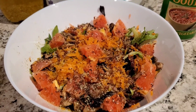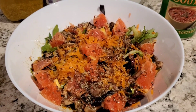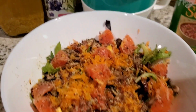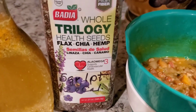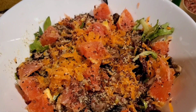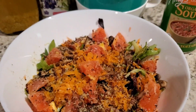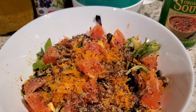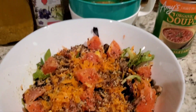Okay, so moving on. The salad has 115 calories, and the only thing in it that has points is 1 tablespoon of my whole Trilogy Health Seeds that I put on top. And in total, this lunch has 5 Weight Watchers points, 383 calories, and 14.1 grams of protein.